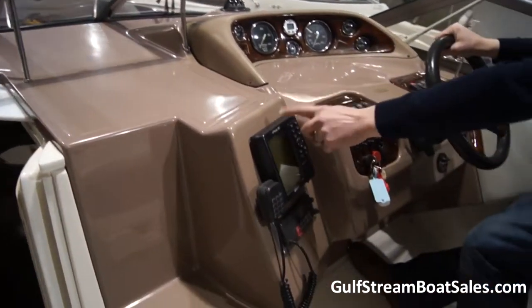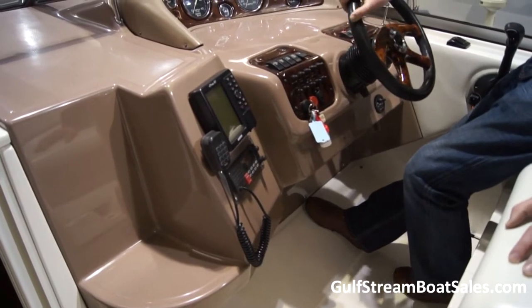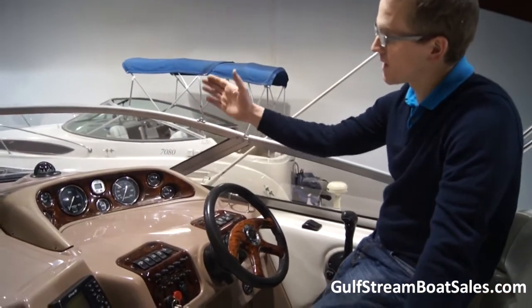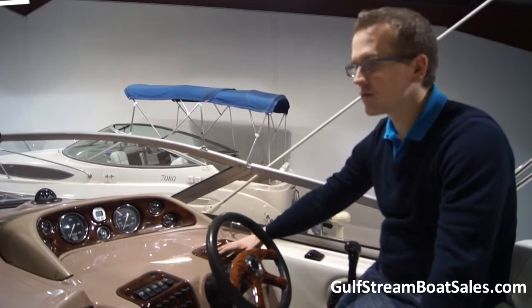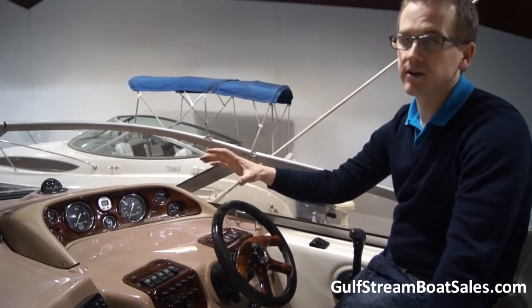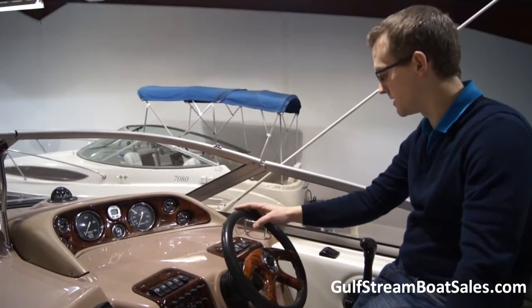The boat's fitted with a Garmin GPS map 182 chart plotter, and a VHF radio. And in addition to all the standard bits and pieces of gear, your bilge blowers, your bilge pumps, your wiper motor, the boat's also fitted with a windlass, which we can control from the helm here. That's a power winch to help you set and retrieve the anchor, which again, is a really good feature on a boat of this size. You don't have to go up there and haul the anchor in manually.